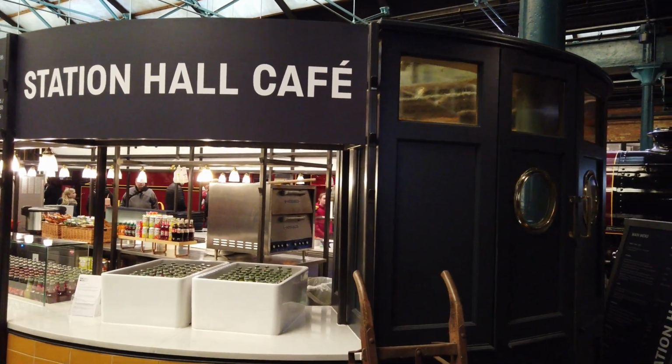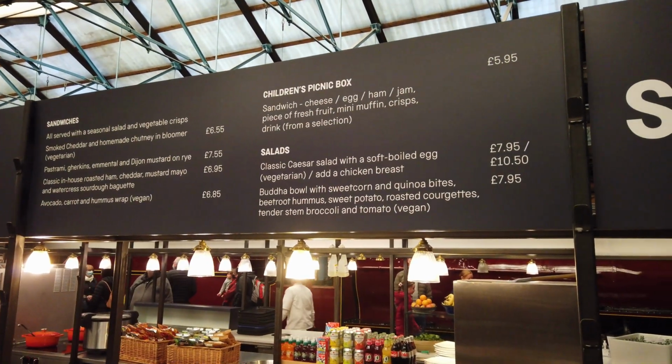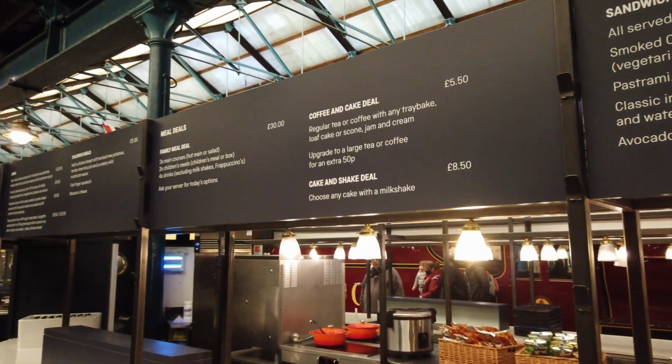It's got a nice little bit of decor atmosphere around it, so we'll have a look at that, and then we'll head over to the other hall, which is probably about twice the size, and see what kind of trains are in there. So here we have the Station Hall Cafe. Some of the food here. Children's picnic box, £6. Sandwiches, £7, £8. Meal deals.